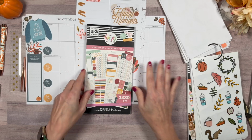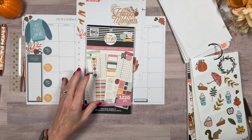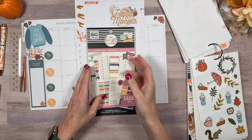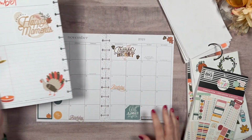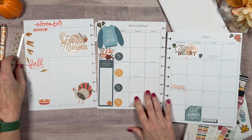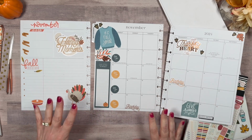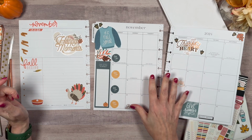Okay, so I took a peek through the book just because I wanted to make sure that I wasn't missing something I wanted to include, because I do, between the pages, although they are different but the same stickers, if that even makes sense, I wanted to tie them in together. So this one has no blue in it, and this one has very little orange.